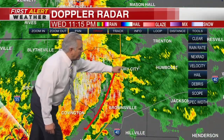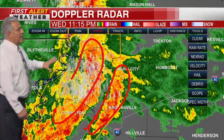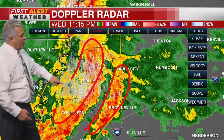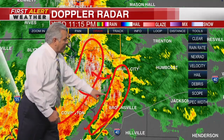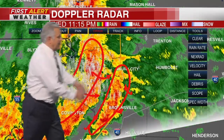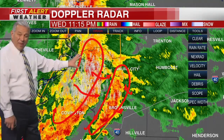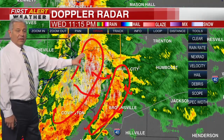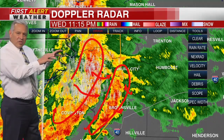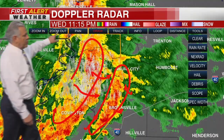This band right here that developed in advance of this main line is now zapping all of the energy that the strongest portion of the storm had to work with. As we got that outflow boundary, it gave a little lift to the moisture there, and as a result we get that little band of showers that developed in advance of it. That took a bite out of the severe aspect. Even though that's the case, that doesn't necessarily eliminate, but certainly lessens the possibility that this will enhance as it moves a little farther to the east.